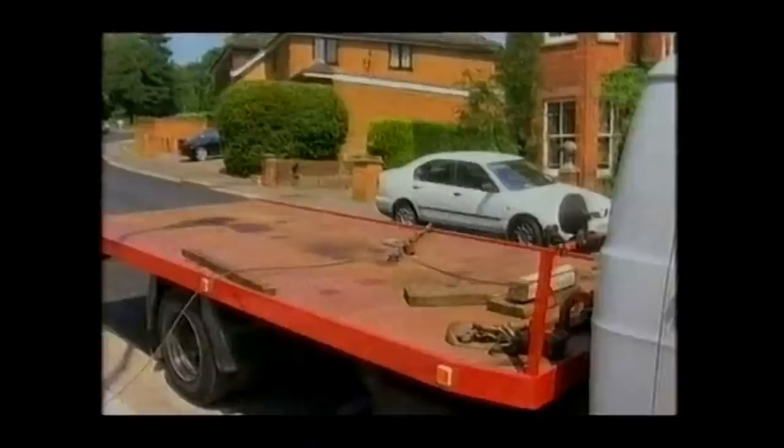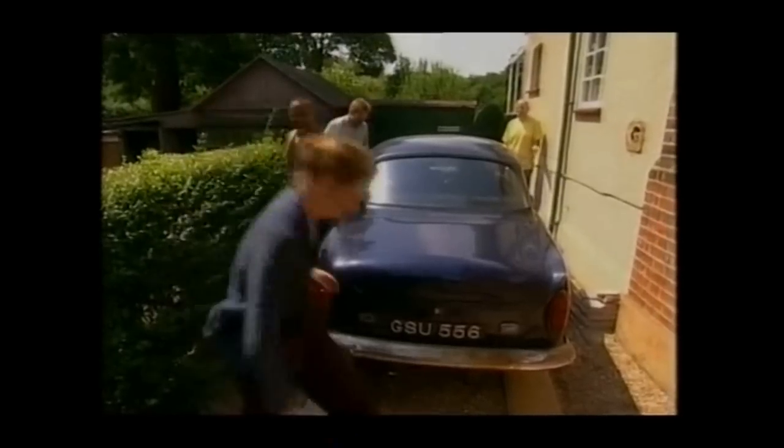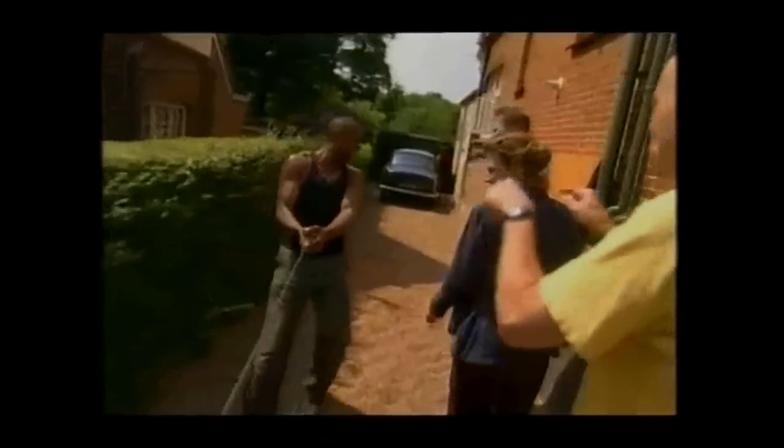So, how are we getting this out of here then? I've got a trailer outside. I don't mind driving if you guys want to push. Well, I'll direct. Go on then. The first task is to get the car off Anne's drive. No, again. Four. Go. This is not going to work. Winch it out. Nobody told me there was a winch. I was told trailer. I wasn't told there was a winch.